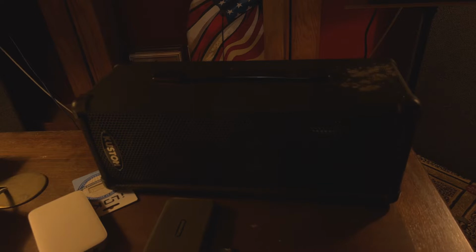And over here I have an interesting little custom miniature PA that I mostly use if I'm doing live practice in the studio, if I'm plugging in a microphone to sing, or if I'm just playing some music. So I've been happy with that. Over here I have my mic stand, which nothing really much to say about that.